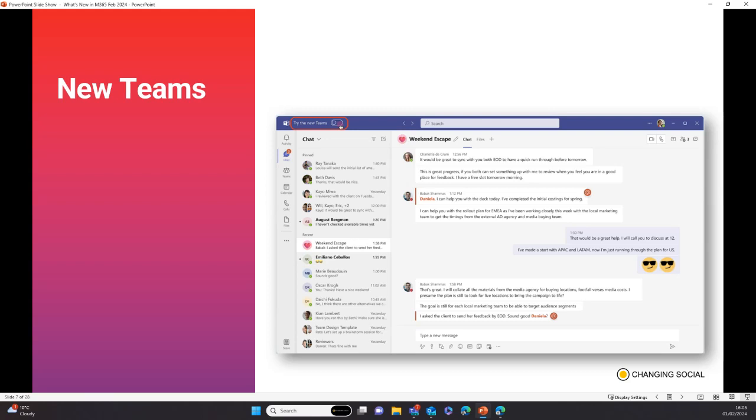So we're going to look in a moment into what the new Teams looks like. The key headline with new Teams is the speed and the developments and the updates there. New Teams is 2 times faster, and the consequence of that is that it's using less memory. New Teams using less memory, therefore faster.